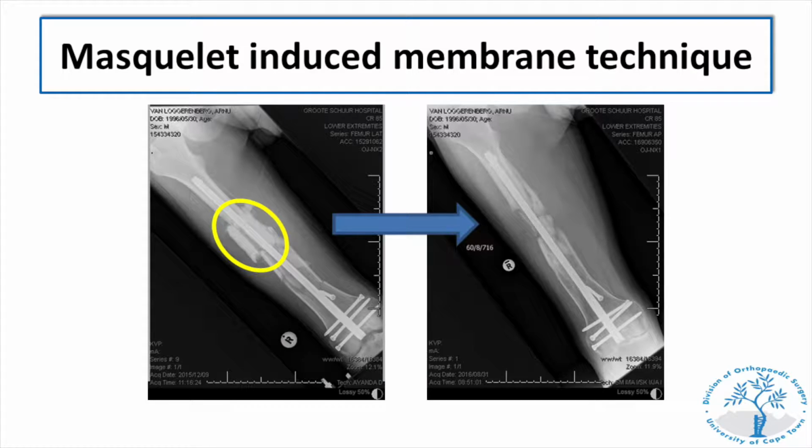An example of the Masquelet technique, or really a modification of the Masquelet technique, because Masquelet originally described his technique with the use of external fixation, but since it's been combined with various means of internal fixation. And this is a 6 centimeter bone defect in the femur, treated with a retrograde nail, a cement spacer that you can see there in the circle, and then later cancellous bone graft with progressive consolidation on serial x-rays.